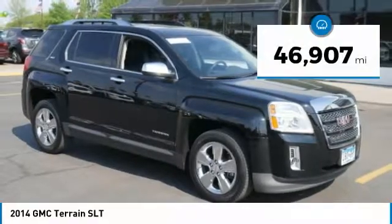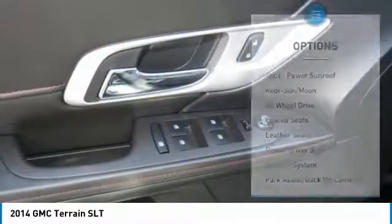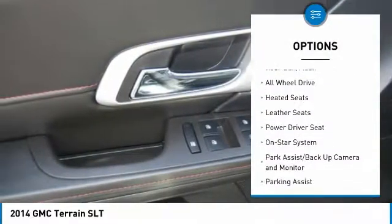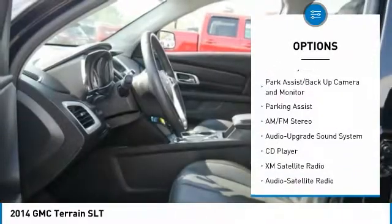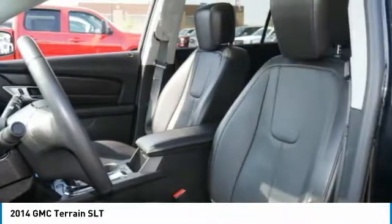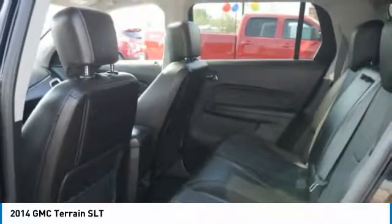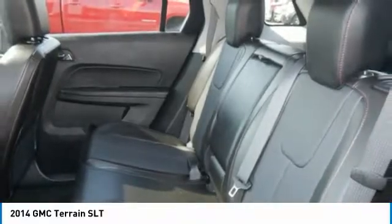This vehicle has less than 50,000 miles. Here are some of this vehicle's great options: XM satellite radio, traction control, anti-lock braking system, heated seats, all-wheel drive, Bluetooth wireless data link for hands-free phone, moonroof, HomeLink garage door opener, power steering. This beauty will even make your house keys jealous. Drive it today.